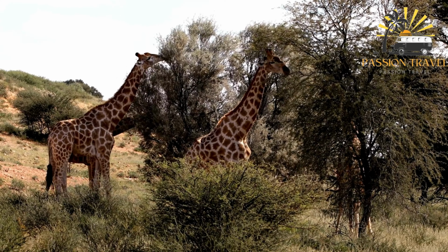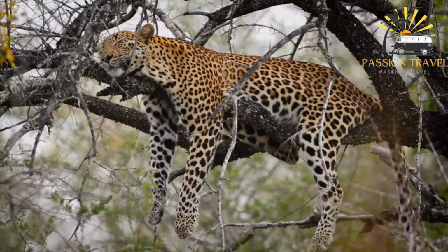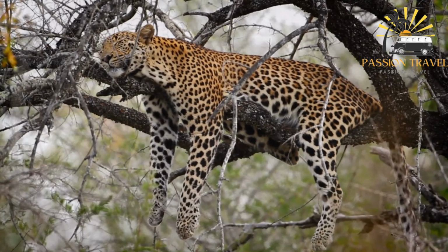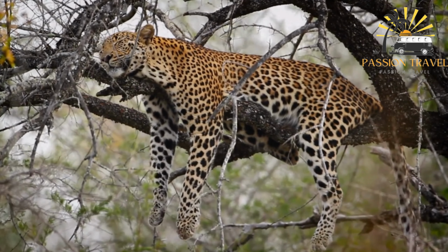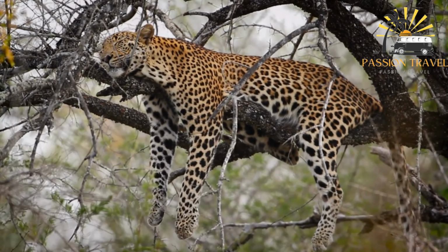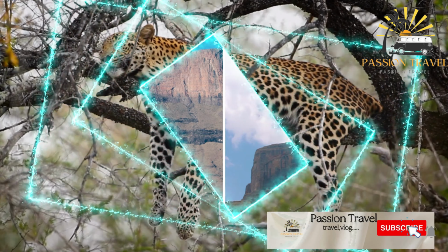Visitors to the reserve can participate in guided game drives, walks, and night drives to observe wildlife and experience the African bush. There are also several lodges and campsites within the reserve that offer accommodation for those who want to spend more time exploring the area. Drakensberg.